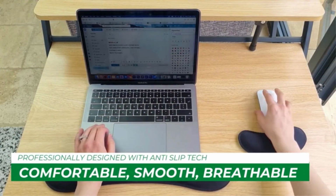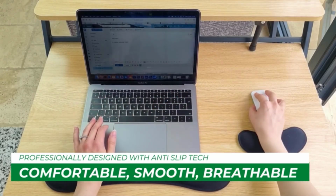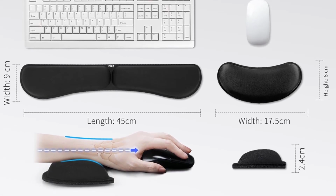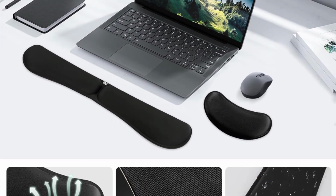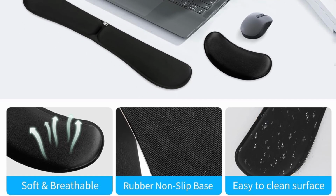With its non-slip rubber base, it provides a solid grip and prevents sliding, improving hand and wrist posture, and eliminating pressure. The Zibly Wrist Rest Set is also robust and portable, allowing you to carry it everywhere easily. Whether you're hot desking, working from home, or in school, you can enjoy the same comfort every time. Satisfaction is guaranteed, and any issues will be resolved immediately.